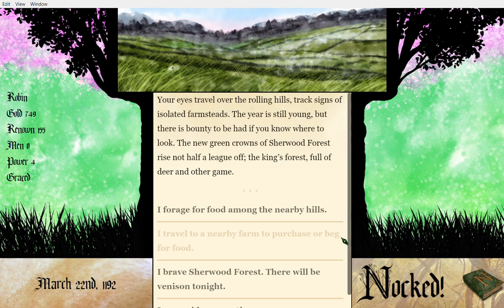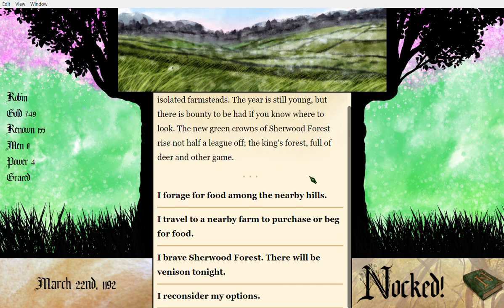Your eyes travel over the rolling hills, track signs of isolated farmsteads. The year is still young, but there is bounty to be had if you know where to look. The new green crowns of Sherwood Forest rise not half a league off, the King's Forest, full of deer and other game. Begging for food, eh? I brave Sherwood Forest, there will be venison tonight. Let's just try the safe option, foraging.